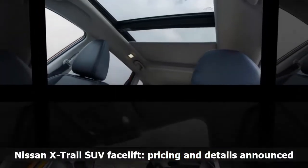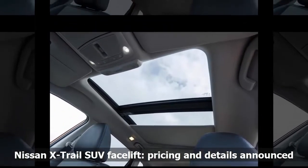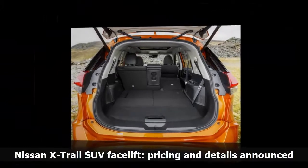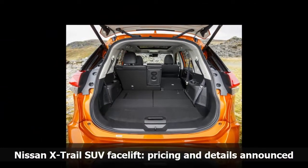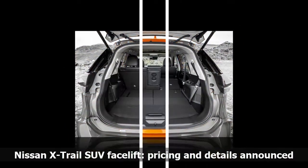the facelifted X-Trail. This setup unites the lane-keeping assistance, adaptive cruise control and autonomous braking systems, allowing them to control the steering, acceleration and braking in a single lane on highways during heavy traffic congestion and high-speed cruising. Although the facelifted X-Trail is largely unchanged inside, it does feature a new flat-bottom steering wheel.